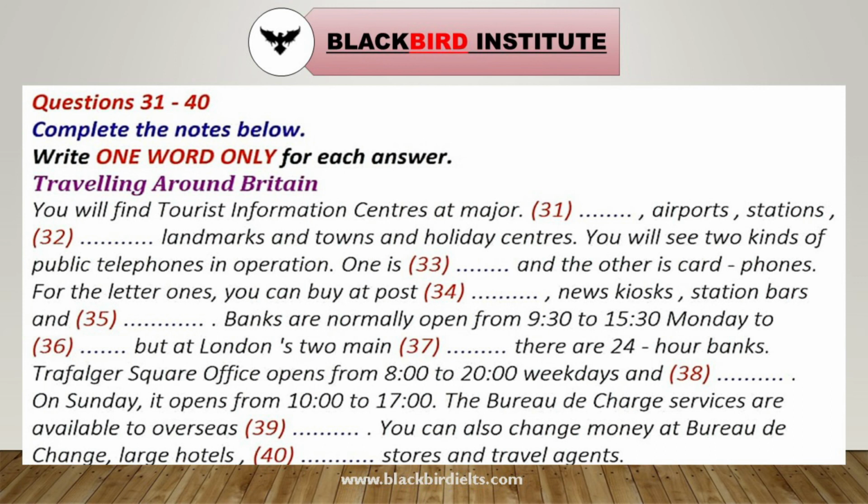National Giro Bank has 42 bureaux de change located in post offices throughout the country in main tourist areas. Opening hours are 9 o'clock to 17:30 weekdays, 9 o'clock to 12:30 Saturday mornings. One exception to this is the Trafalgar Square office, whose opening hours are 8 o'clock to 20 o'clock weekdays and Saturdays, and 10 o'clock to 17 o'clock on Sundays.